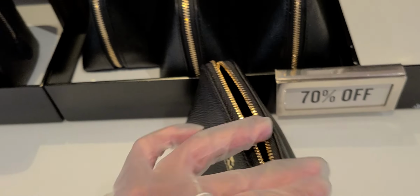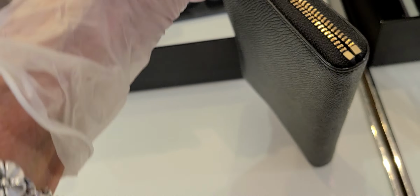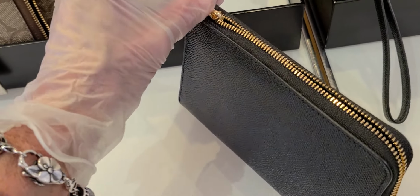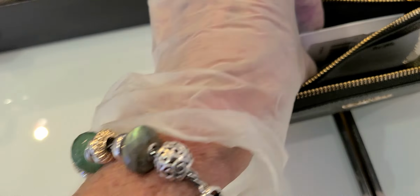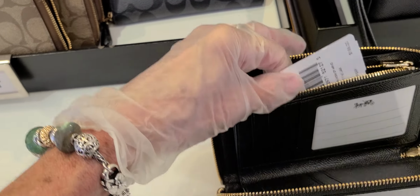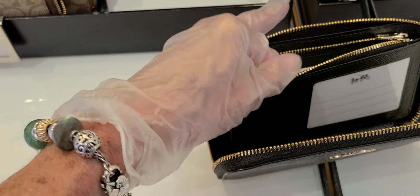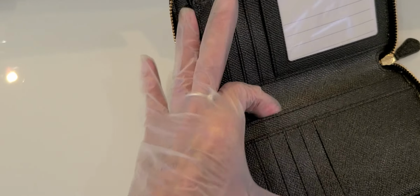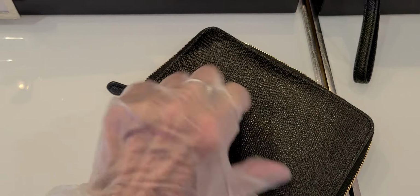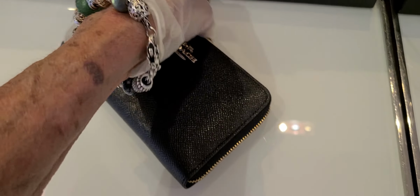Well, let's zip this on and go along here. Here's something that caught my eye right here. Look at this, 65% off. Nice little billfold. I like this. How much is that one? Okay, so I'm going to round it down. Say pay 40%, so about $50 for this today. It has a zipper and a compartment in the back, your cards, a couple more compartments, and no outside zip. Cross grain leather.